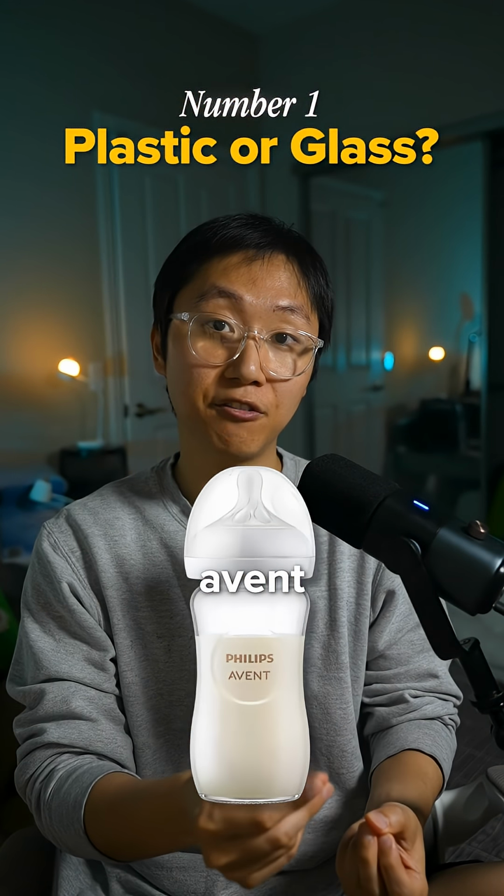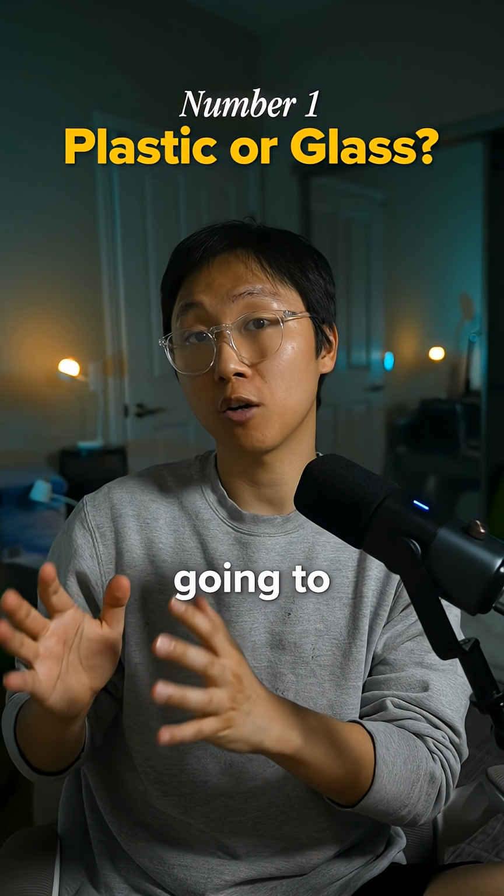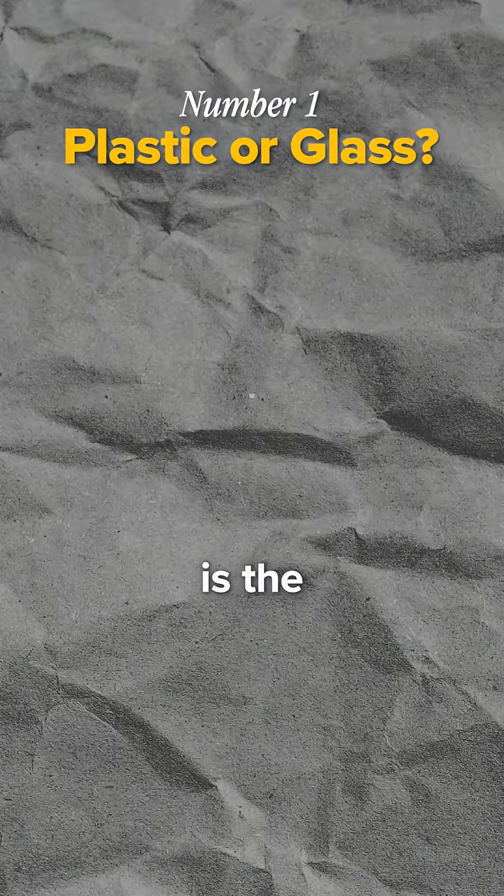For example, the Philips Advent glass bottle, it breaks much more easily just by dinging it against the cabinet. So you're gonna wanna look for a glass bottle made from borosilicate, which is much more durable. And my personal favorite is the Guli Cola bottle.